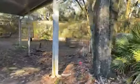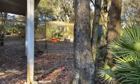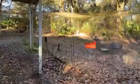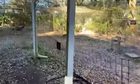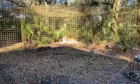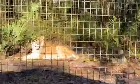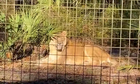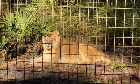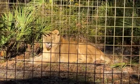Yep, gloriously in the sunshine. But I don't want to stress her out, so I'm not going to go behind the barricade. And that's because she's going to keep wanting to walk me over to the door to her open air, and I can't let her over there. So here's Miss Nikita. She's our only lion.